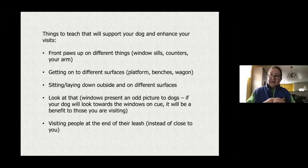Look at that, meaning teaching your dog to look at a window. Windows present an odd picture to dogs, especially those really nice, shiny, clean windows that we see in a lot of facilities. If we have our dogs looking at those windows on cue, it can be a huge benefit to those that we're visiting. And then visiting people at the end of their leash, instead of being close to you.